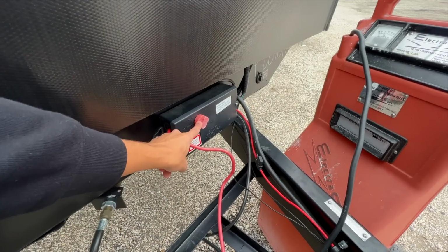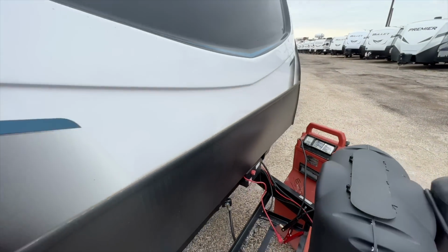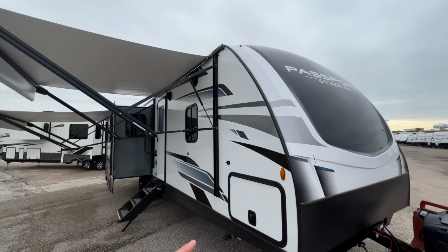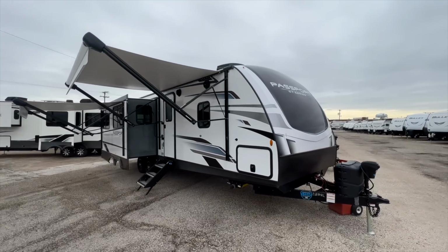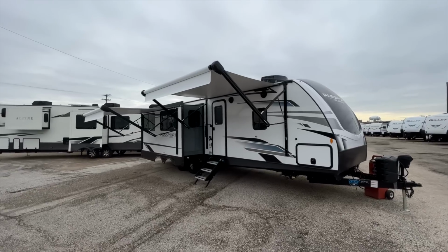And then this is where if you want to just kill all the power to your batteries, like once I'm done filming this trailer and I don't want to go through and turn off every single light individually, I'm just going to turn that into the power off position and then head back inside and know that no power is running to the batteries.